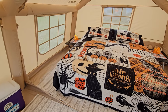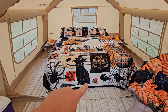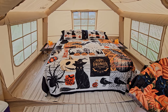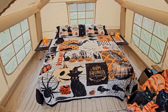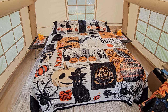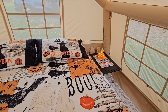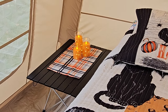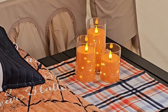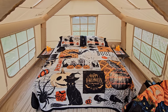Then over here, we have our king size bed. This is an inflatable bed. It is 24 inches tall and it is king size. I don't remember how wide it is, but it's a king size bed. We've got the awesome Halloween quilt on there. I picked that up off of Amazon for like 30 bucks. And then of course we've got a table on each side and we have candles going over there. They're not real candles, of course. They are from Amazon also, and they're just battery operated. But that looks really awesome there.